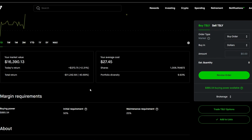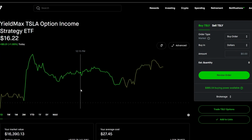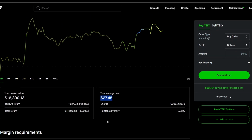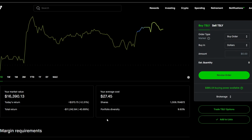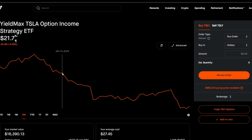Because once Tesla share price recovers, what's going to happen is if the share price goes up, implied volatility goes up, and therefore the dividends payout will go up. So if you're buying TSLY at a cheap price and then Tesla's recovering, we're going to be getting bigger and bigger payments every single month. The fact that it's been on the downtrend the last 3 months, it's still paying a good amount of money while downtrending. Once it goes up, we're going to even get more and more income.